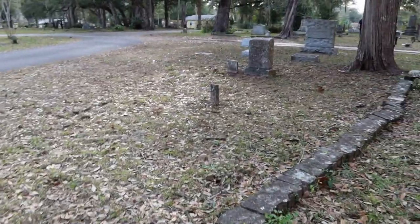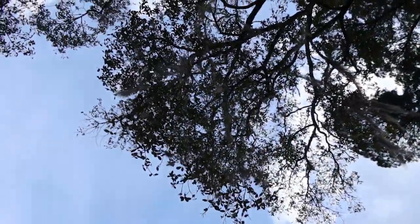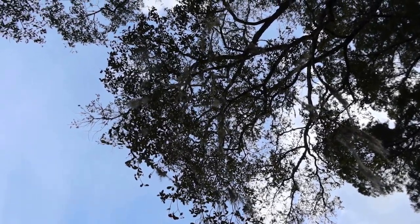Really strange. Oh, that's weird. So as I was walking past this, just got a real strong gust of wind and these leaves started falling. Of course, now it's not doing it.